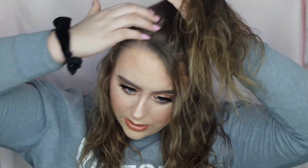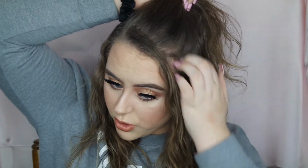And then I'll just take this little top layer and I'll either put it in a little bun or I'll leave it in a little ponytail. I think today I'm going to leave it in a little ponytail, and I'll just use a scrunchie. I always use scrunchies because regular hair ties are kind of bad for your hair. They kind of break your hair off a little bit. Scrunchies are a lot more gentle and they don't rip my hair out at the end of the night.